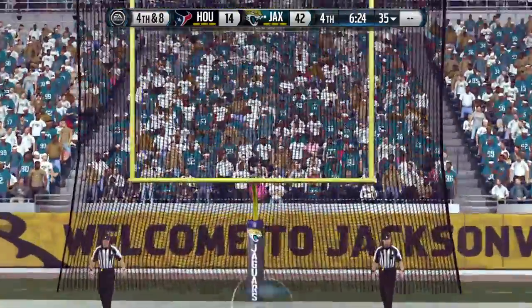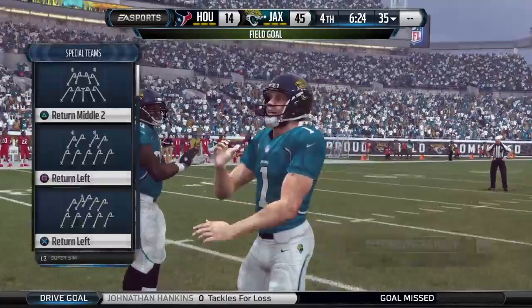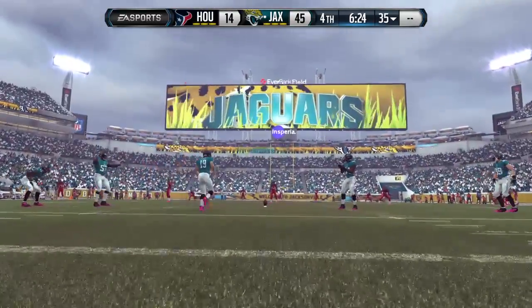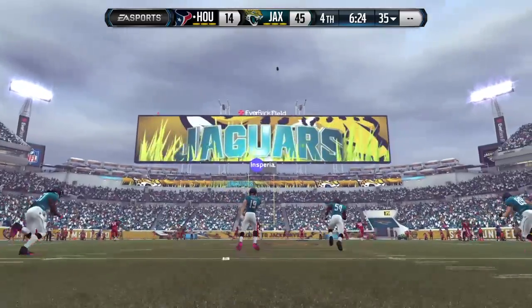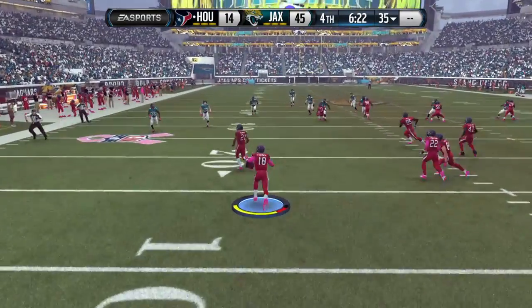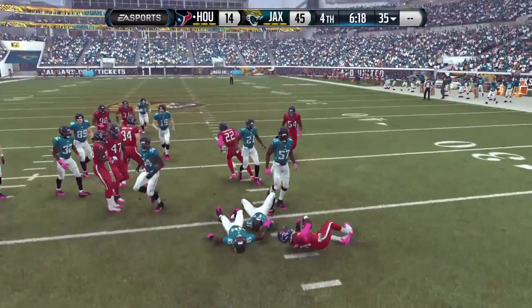The kick is good. Midway through the 4th quarter, this game was already out of reach, but they went ahead and added a field goal to add a little insult to injury. Well, you listen, this is pro football, man. You got to stop the other team. They didn't do it, so sometimes you deserve to be blown out.